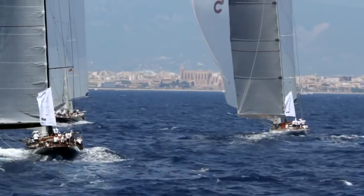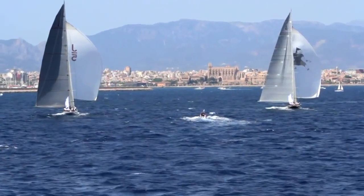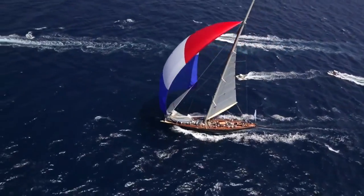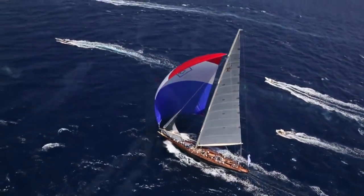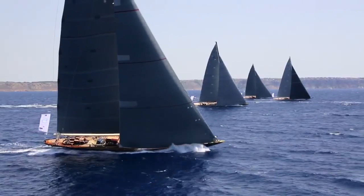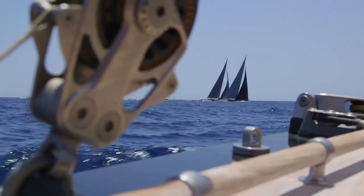They led, and we passed, and we led, and then we came around the last mark just right behind them, and we ended up getting beaten on corrected time by 4 seconds, which was really frustrating. It doesn't get any better racing-wise than this. It's as good as it gets, high quality, high powered, just crazy, it's wild.